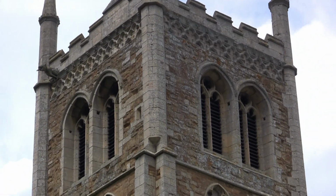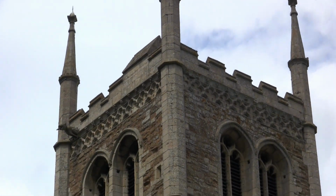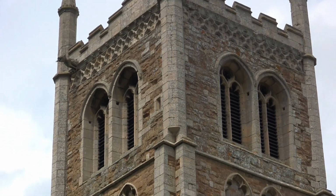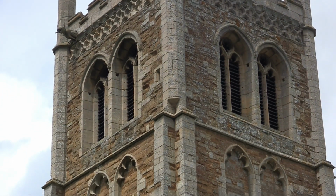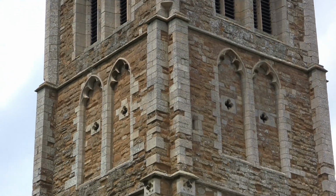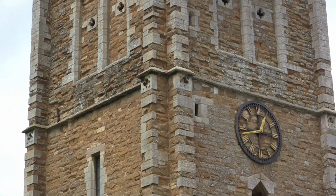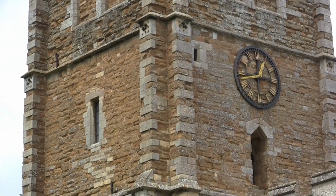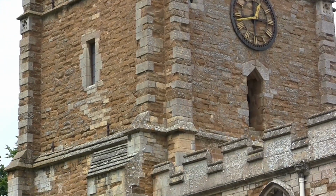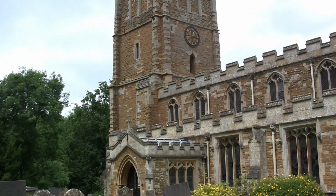This is an impressive tall 15th century 5-stage tower with stepped corner buttresses terminating in octagonal pinnacles. At the belfry stage on all 4 sides there's a pair of 2 light louvered openings, and in the stage below a pair of blank openings with cinquefoil heads.